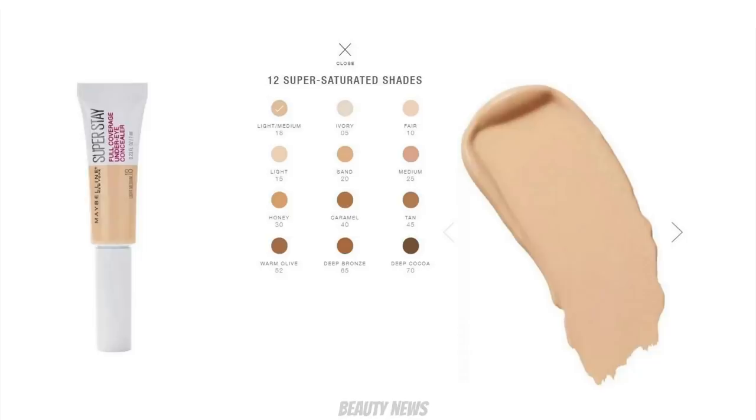From Maybelline, we have a new concealer. This is the Superstay Full Coverage Long Lasting Under Eye Concealer. They're calling it a full coverage lightweight formula that effortlessly glides on and grips the skin to cover dark circles. It's supposed to offer a smooth, seamless under eye finish for up to 24 hours. At least that is actually long wear. Yeah, not this 12-hour long wear business.